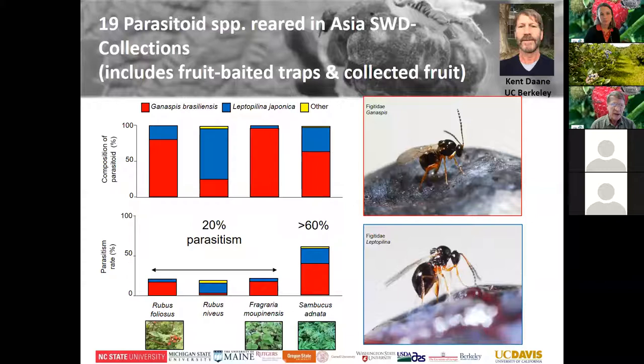In the lower graph, we see the parasitism rate on four different host plant species, two Rubus, a Fragaria, and a Sambucus. What I want to point out is that together, usually they were getting about 20% parasitism. We got as high as 70% parasitism at some sites. So my hope is we're not going to get complete control, but I'm hoping we get about 20% parasitism in North America. That might be enough to lower the population in some of these outlying areas to lower the pressure of spotted wing going into the crop field, making insecticides more effective.